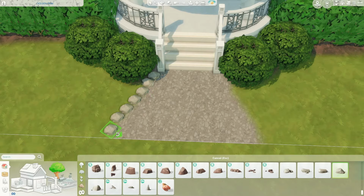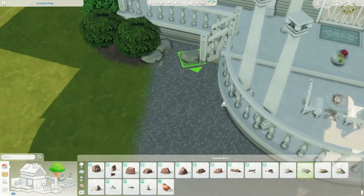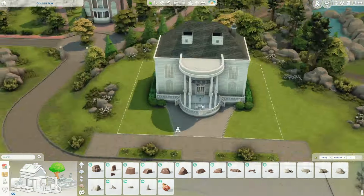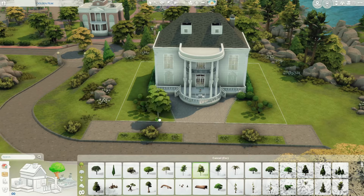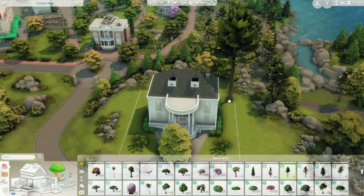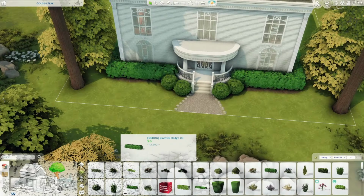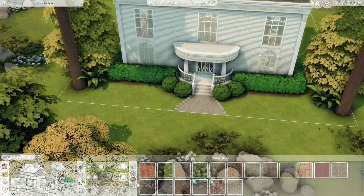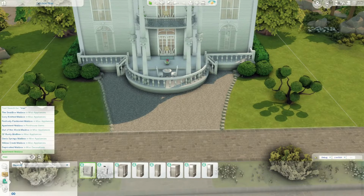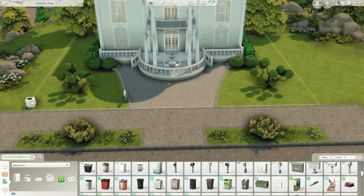And then by the paths, I used these rocks and created this border for the paths. And then to finish the exterior off, I put these bushes. And then I looked for trees that matched the surroundings that I saw to the right of this lot. I saw some trees there. So then I got these trees that matched the surroundings. And then I just add another bush to make it look more complete, and then just some more dark sand. I must say the house is stunning, I love this, it's so beautiful.